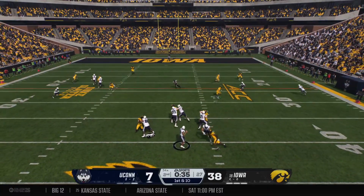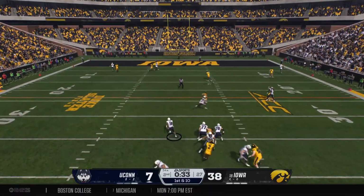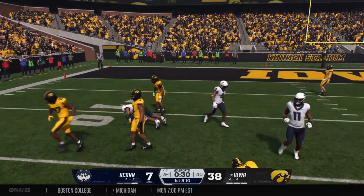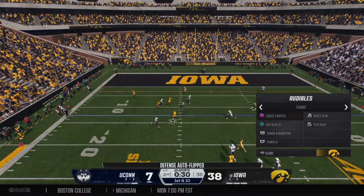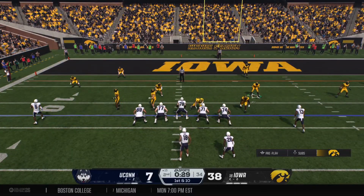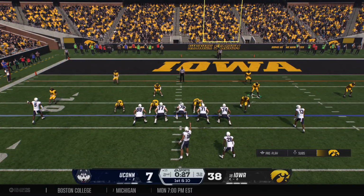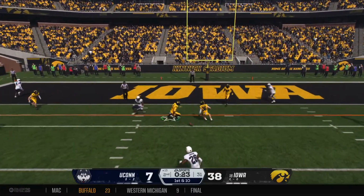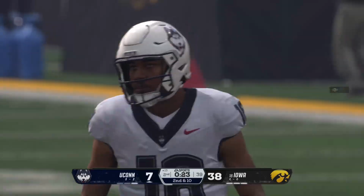Wants to throw on 1st down. Flushed out of the pocket. Quarterback got it himself. He turns this into a nice gain and gets down to avoid the hit. And the Huskies had tough field position to start this drive, but they've been relentless in moving the ball methodically down the field. And his throw is incomplete.